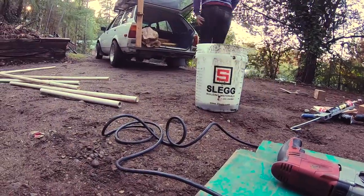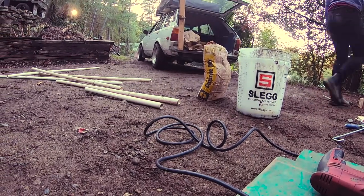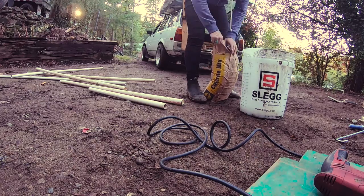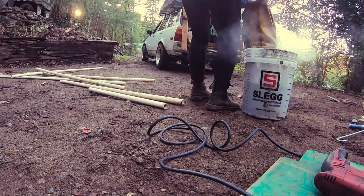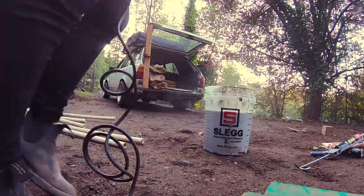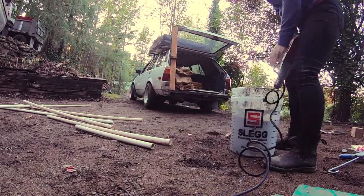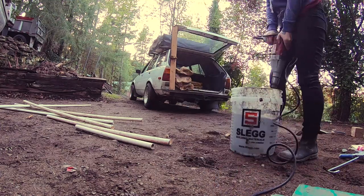Here I'm just digging a hole, or a trench I guess, for our internet cable. Trying to get everything underground so no one's tripping over a bunch of crap. And then the good old concrete pour, that's always fun.